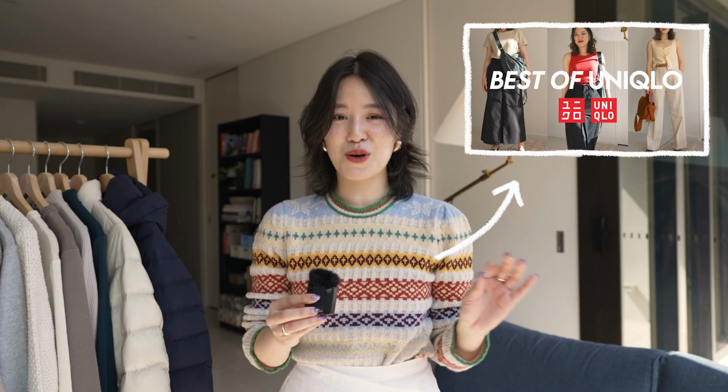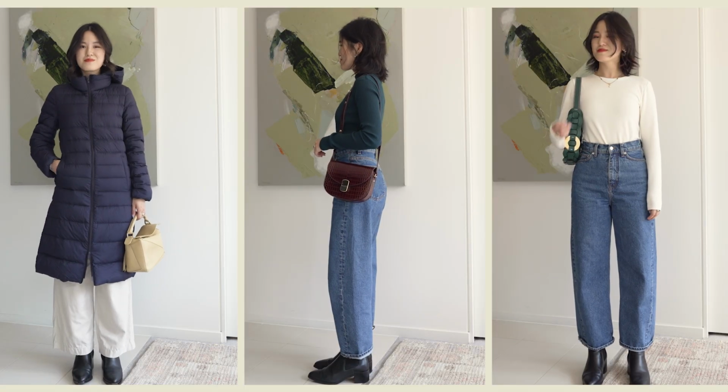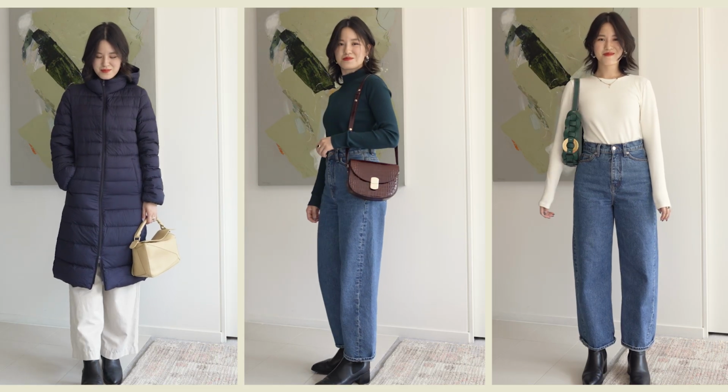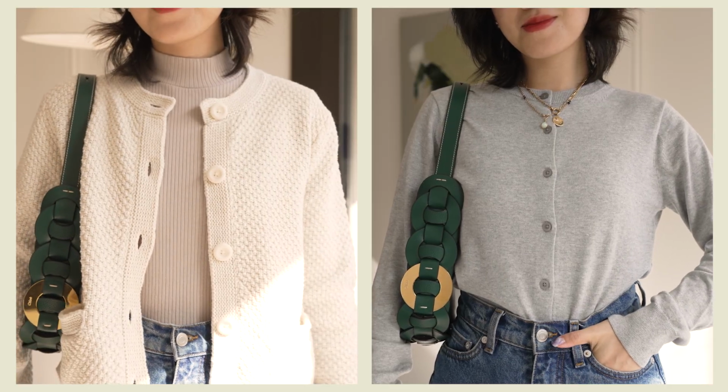This year, I have done a lot of Uniqlo reviews, but one section that I haven't talked about at all are their winter pieces. We'll be doing a deep dive into some of Uniqlo's best and most popular pieces, and then I'll also be sharing with you what are the pieces that I feel like are easily skippable or forgettable in the collection as well.